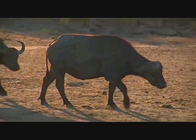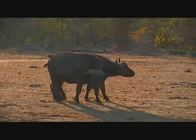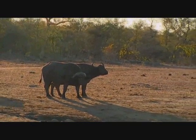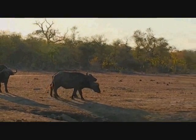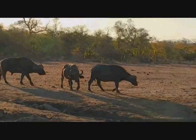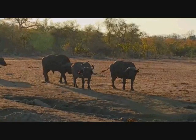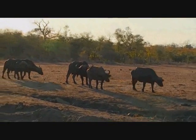Now, they've probably had to move quite far to find enough food, and now they're coming for the water. I don't know if you could see there as she snorted a bunch of flies. Now, the one sometimes quite irksome thing about looking at big herds of buffalo is you collect a few of their flies when you move on.